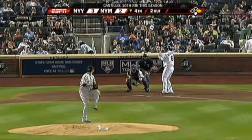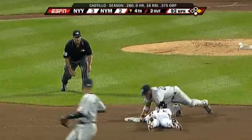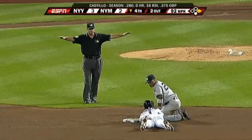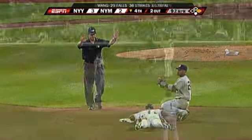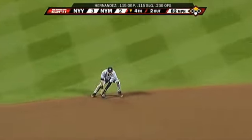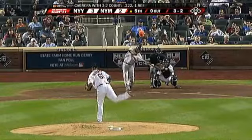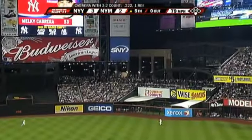Here is Livan Hernandez. There goes Castillo. And the throw down. He steals it and almost overshot his mark. Unusual. That may be one of a kind. Jeter from the hole. Livan not a fast runner, and that ends the inning. That was against the Cardinals earlier this week. That ball is hit deep into right center field.